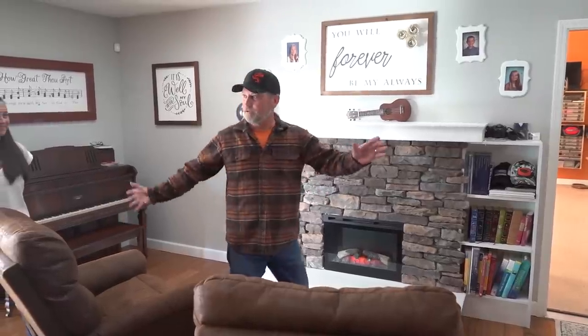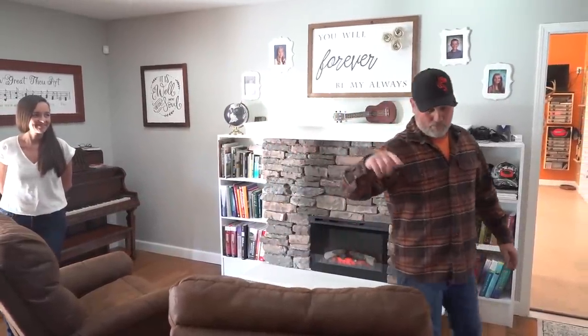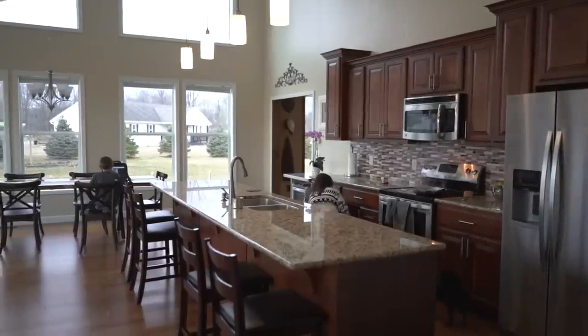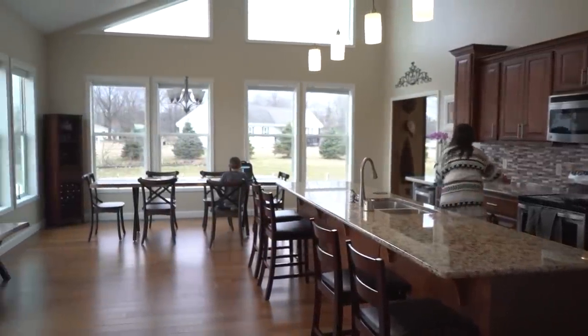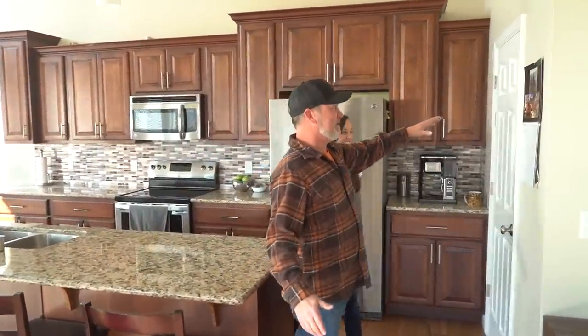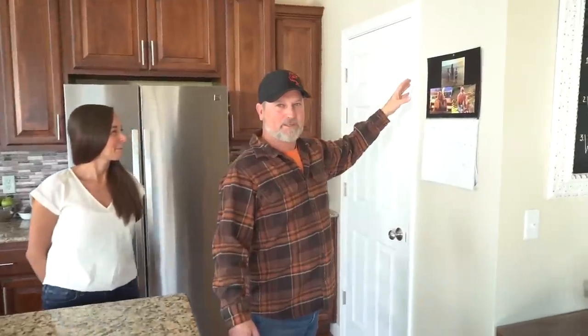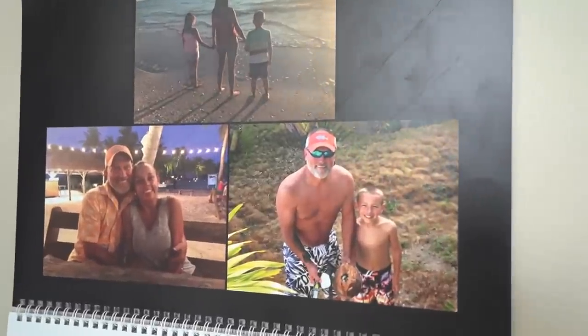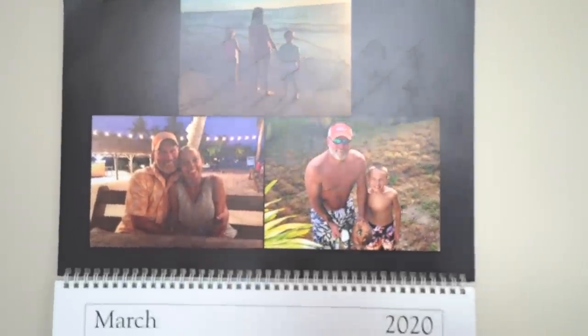So this is our little comfort area. So we'll go out this way to the kitchen. This is our new add-on out here. My wife wanted a dream kitchen. I think she got it. We have a calendar right here by my wife that she loves to do every year, and it's memories of our family. So every month we have something different on there, but it's all about our family. So that's a big thing.